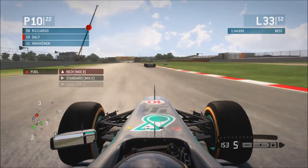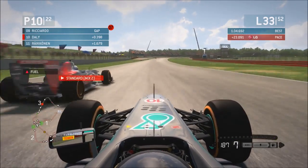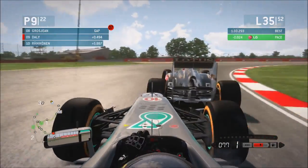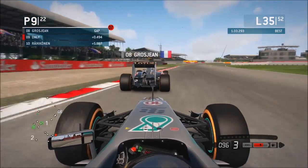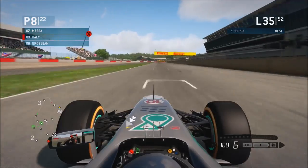We should be able to take these tyres about 20 laps to the finish, hopefully. According to the game, I should be able to take them about 25 laps, but of course the tyres will be absolutely gone at that stage. So now lap 35, we caught up to the back of Grosjean, who has got the same tyres as me, both compound wise and age wise, so we should be able to fly up the inside of him fairly nicely. And then we go up into position 8.